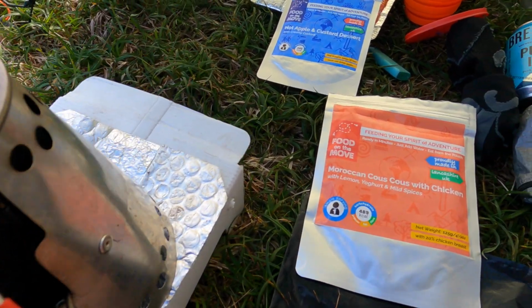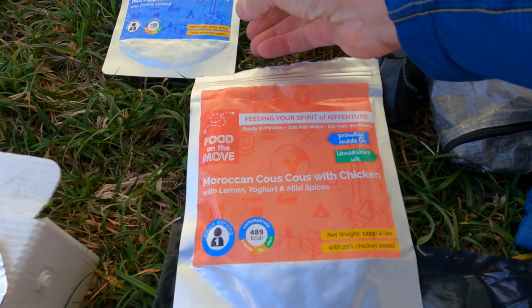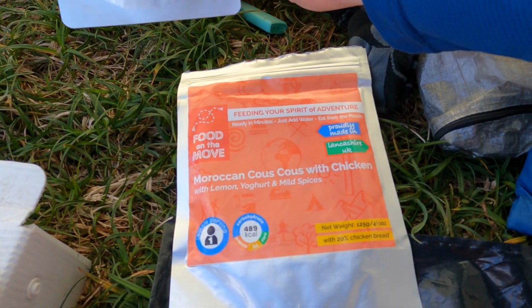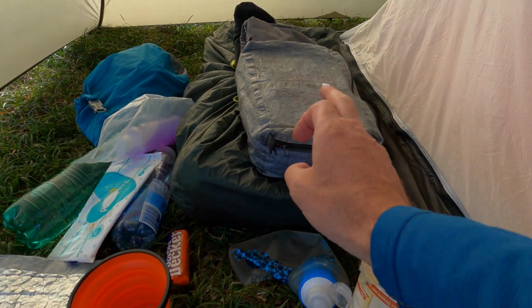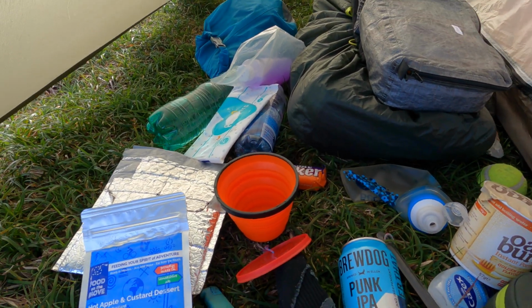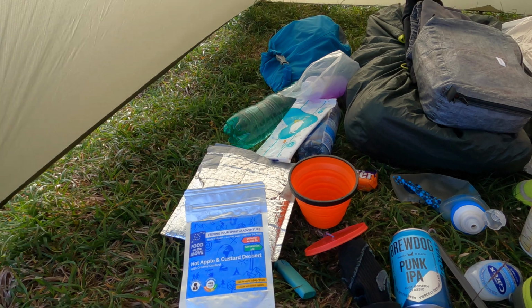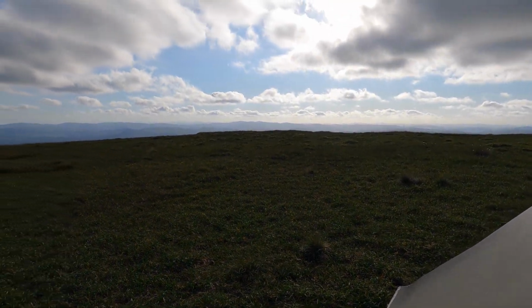Alright, eventually. So tonight we've got Moroccan couscous with chicken, and I have apple and custard dessert for afters, and I've got a few more bits of snackage in there. I've got myself a Double Decker for later as well. I'll have that with me hot chocolate. But yeah, sun's come back out again.